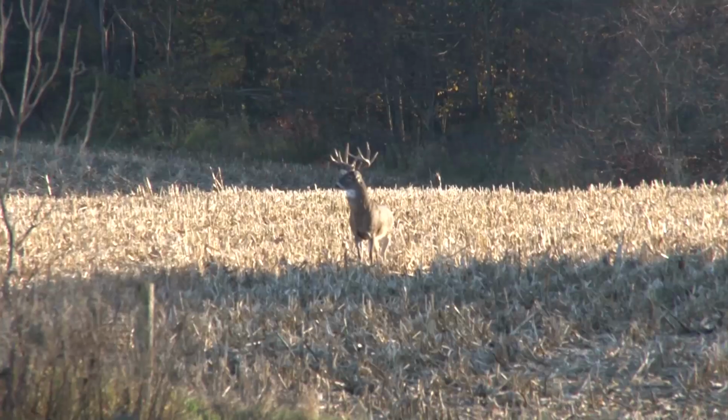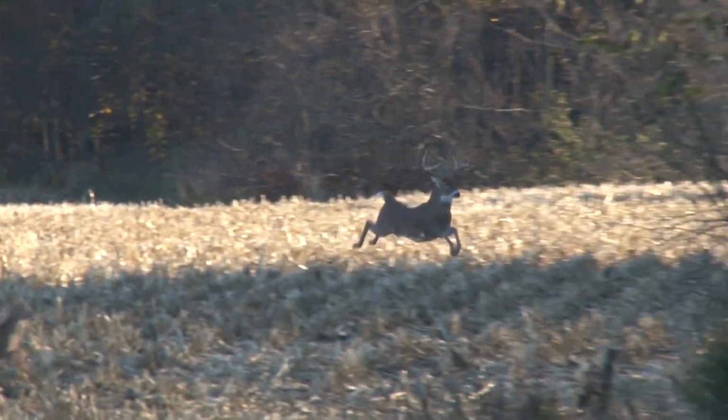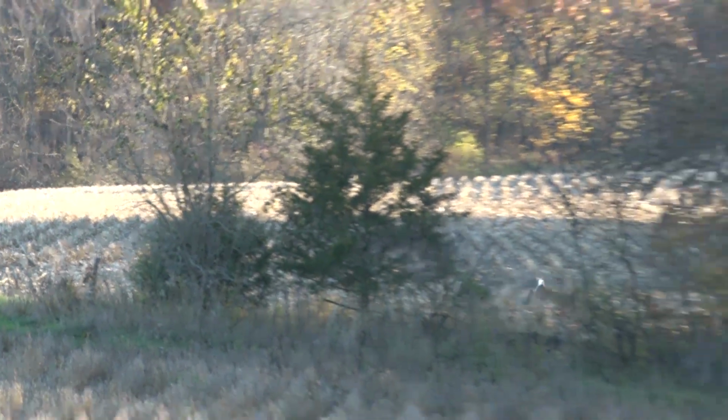So I thought we had that deer killed. I was already thinking in my head how I was going to put Frankie behind him in the pictures, and a truck come by and bumped him off. So that's just part of hunting. We were just blessed to get to see him. We're going to hunt that deer pretty hard the rest of the year.